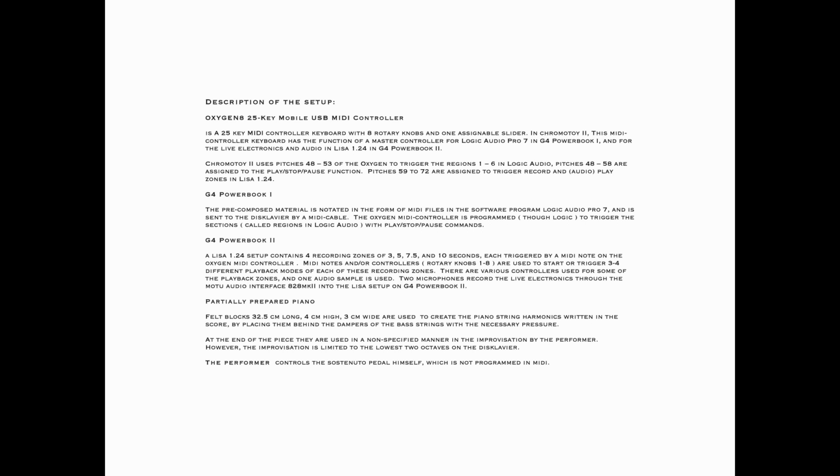I performed Chromatoi 2 a number of times myself in the Netherlands, first at the Gaudeamus Day of the Disc Clavier, and at the World Music Days in Hong Kong, 2007. Here's a legend of all of the assignments on the MIDI keyboard for the two laptops, and whether they are signaling only an audio file, or at least a record file, or at least a playback file, or triggering notes from Logic Audio to be played on the disc clavier.